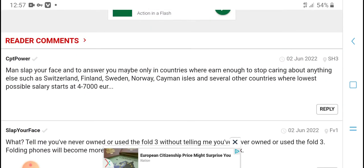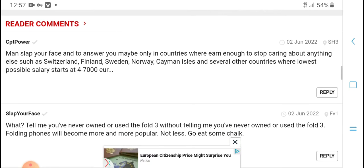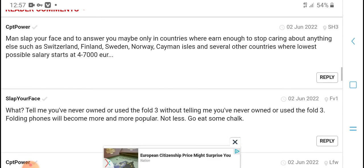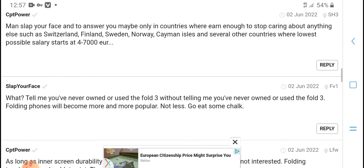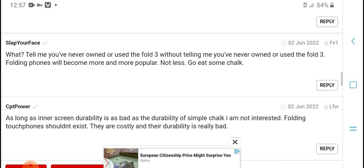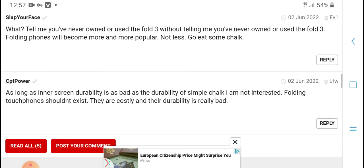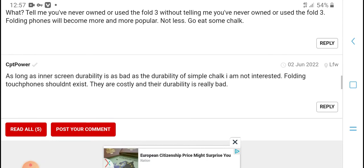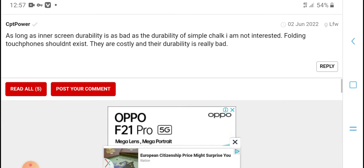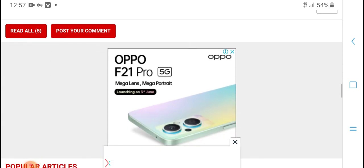The main screen and idea are the same as other models. Folding phones are becoming more and more popular, and the internal display is similar. Foldable technology should accept the costly display.